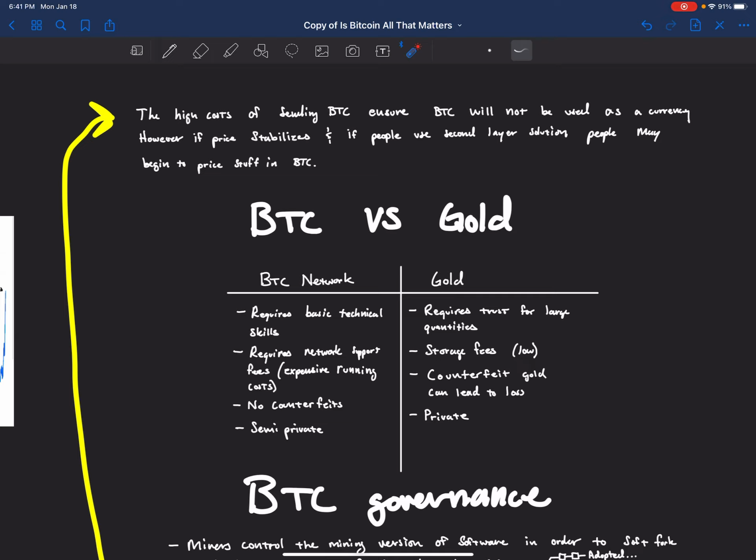Okay, so the high cost of sending Bitcoin ensures that Bitcoin will not be used as a currency. However, if price stabilizes and if people use second layer solutions, people may begin to price stuff in Bitcoin. So if there is a widespread blockchain like Ethereum and Ethereum scales, and we use wrapped Bitcoin, that could be the best outcome for Bitcoin, because then Bitcoin will continue to survive, but they'll have to figure out how to make it survive without fees.